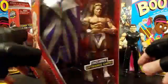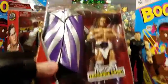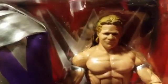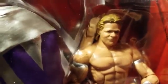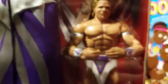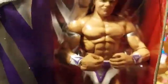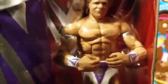It's such a cool figure, and I love the head sculpt on it. This is probably my favorite head sculpt of Lex Luger that they've done so far. They had the one with the Elite 30 with the super long power mullet. This is more of a shorter length mullet, and I just think it looks a little bit better, if not way better. And he's got the new arm joints, same as Vince McMahon, but we'll get into that when and if I review the figure.